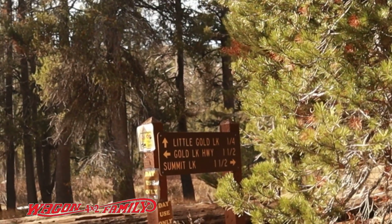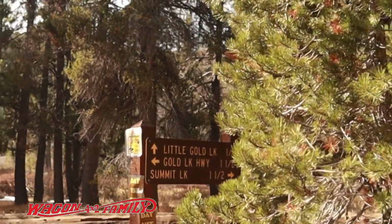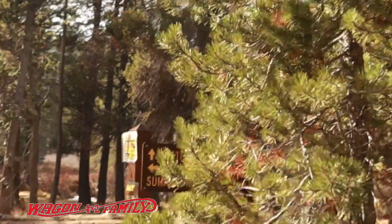Okay, we are at the end of the campground, it looks like, and there's a sign right here that says Summit Lake, 1.5 miles. Sweet!